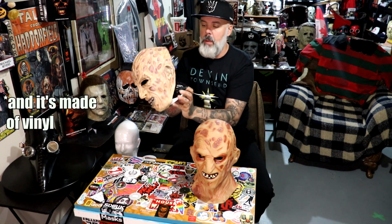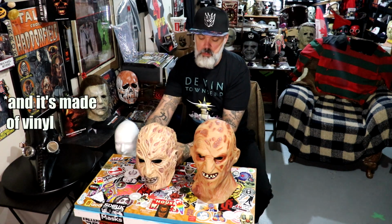Anyway, I have these two masks in the collection. I bought these years ago. These are both Rubies masks. This one is a very thin latex mask. Both of these were purchased sometime around the early 2000s. This one came from Walmart. It's only a 3/4 mask, so it doesn't cover the back of your head. But yeah, these are masks that I've purchased throughout the years, and I just hung on to them.